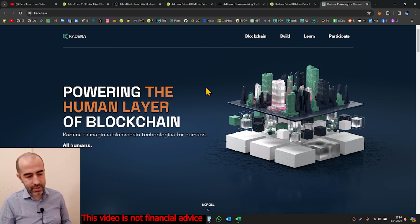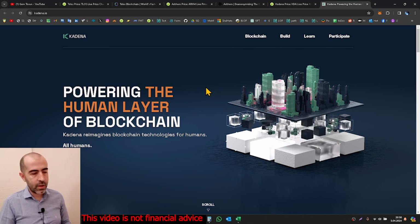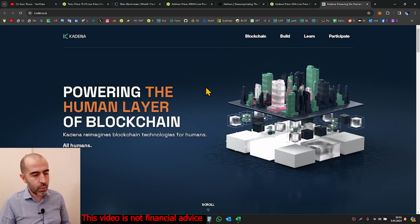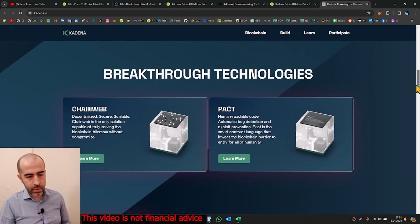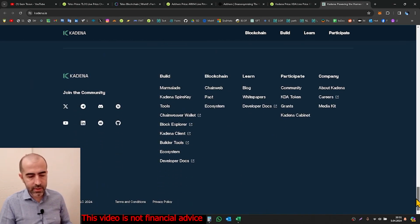It has a special language called Pact, and KDA has been working on enlarging its ecosystem in the last months, and it will continue to do so. So when we check KDA's webpage, basically for a layer 1 blockchain, this is a proper web page as well. It is explaining the features, giving some statistics, and then in the bottom we have a menu in here.